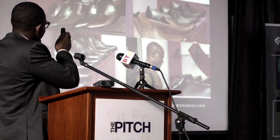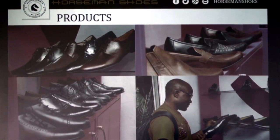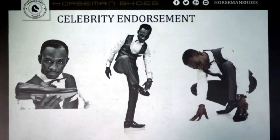So these are a collection of our shoes in our ultramodern showroom at Kokumlimli. Yes, when it comes to marketing, we don't have a budget for Millward Brown. So we have our own innovative ways for marketing. We use celebrity.